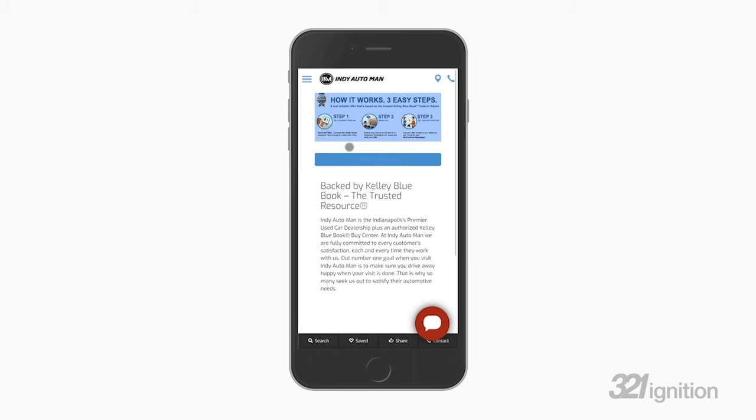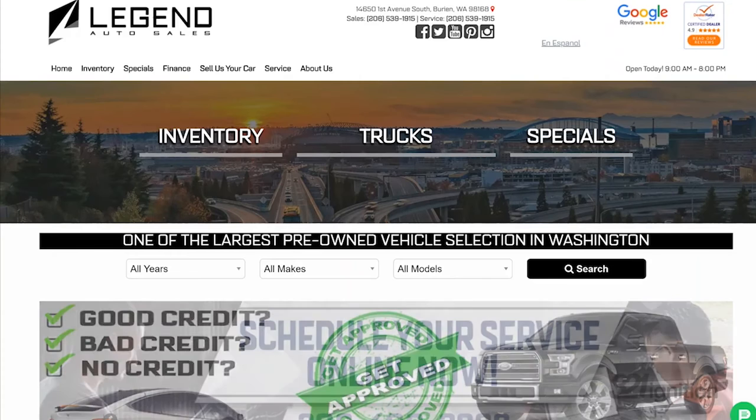In this image where it says how it works, you could see it on the desktop, but you can't read it on the mobile. So this is an example where they're using PNG or GIF banner ads instead of using HTML5. So the mobile experience is just really terrible, and it's really preventing this independent dealership from actually getting unique, rare inventory. Let's look at one more example.